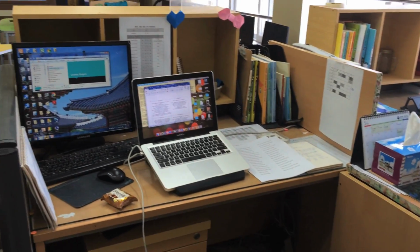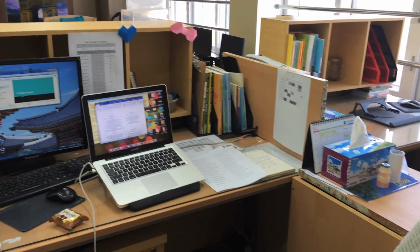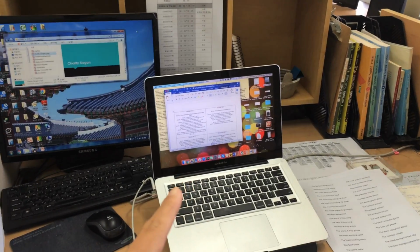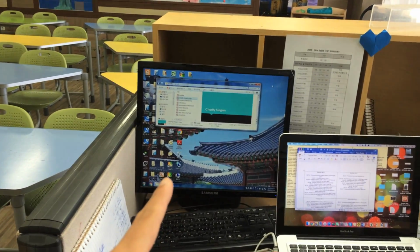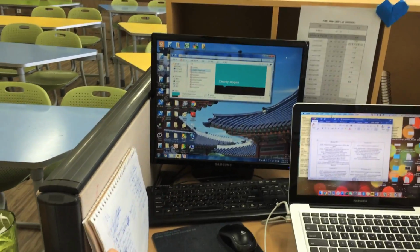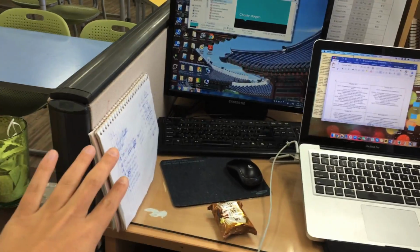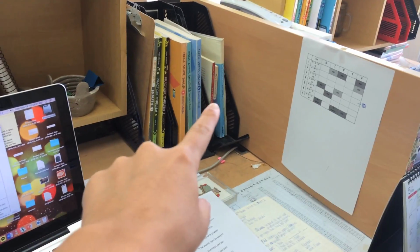Okay, then I got a fan, that's my purse, and this is my desk. This is where the magic happens. The magic of lesson planning happens. I've got my laptop right here. I have the school's computer right here. And this is my seating chart for keeping track of all the students. And these are the textbooks that I teach from.